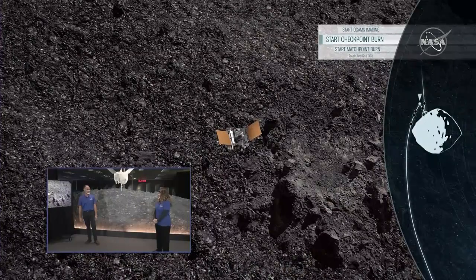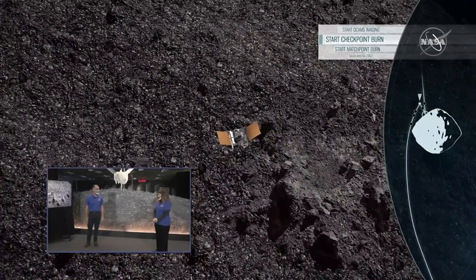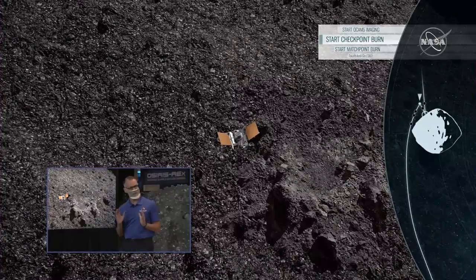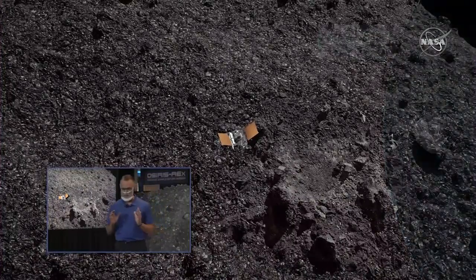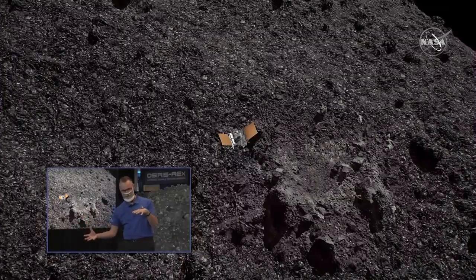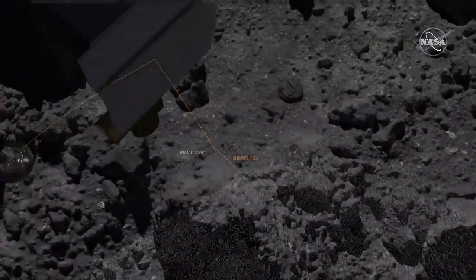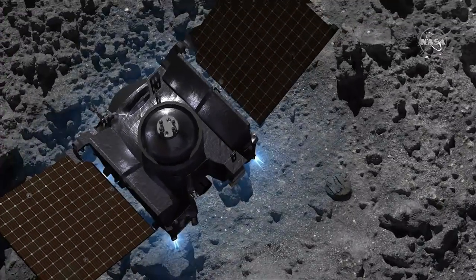Oh, wow. Okay, well, I guess the next thing that comes up is going to be this match point maneuver. So that's the next big milestone for us. That's right. We've got one more firing of thrusters with the spacecraft to get us lined up for the sample acquisition event. We call that the match point because currently, as we're flying over the asteroid surface, in fact, it's the asteroid surface that's rotating underneath us. When we fire thrusters for match point, we're doing that to match that rotational velocity so that the spacecraft becomes station keeping, essentially, over that Nightingale sample site.